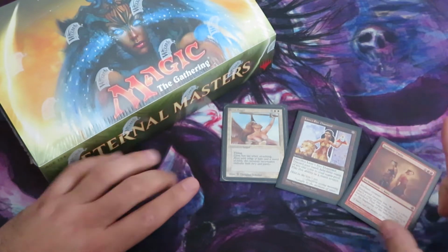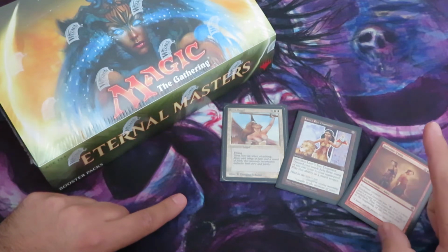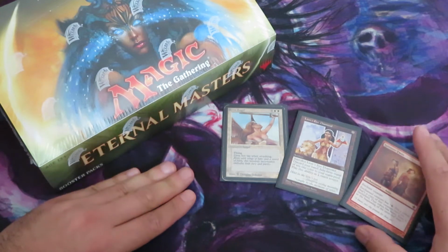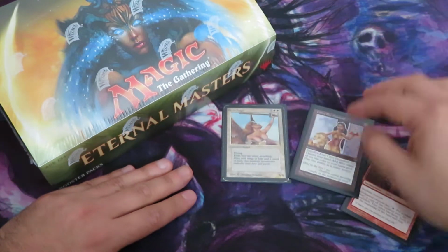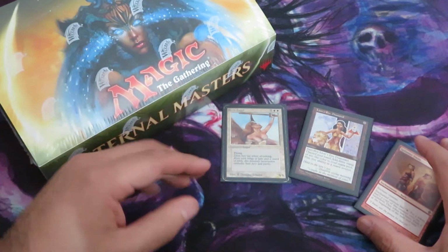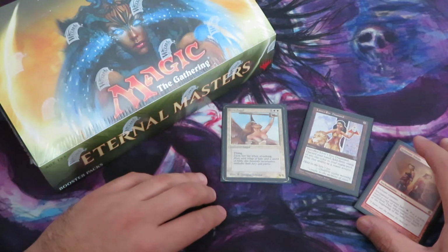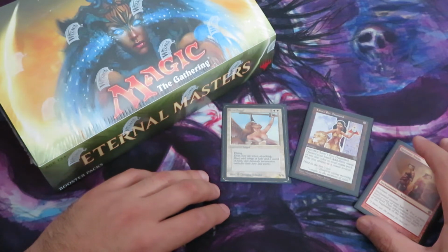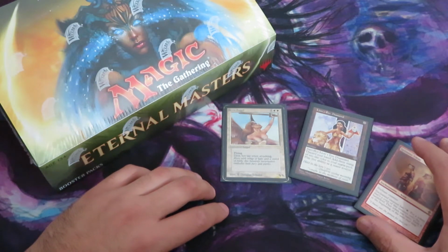So in my opinion, the only singles that I would buy for my collection, the only singles that I would buy as an investment, are reserve list cards like this Lion's Eye Diamond. Reserve list cards are cards that will not be printed in any future Magic the Gathering product. This is something that Wizards of the Coast has always kept as a promise for now more than 20 years, and be assured, and I think it's one of the only things that I can guarantee, the reserve list will never be broken, and those cards on the reserve list will never be reprinted.